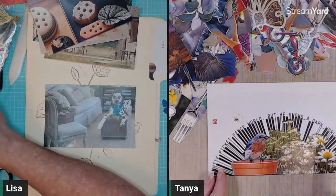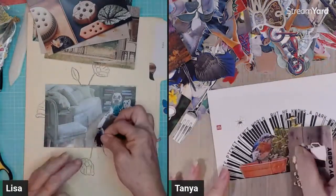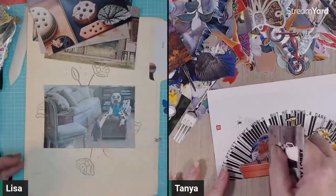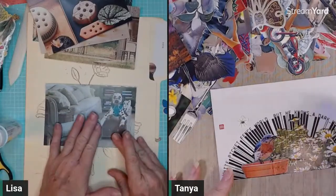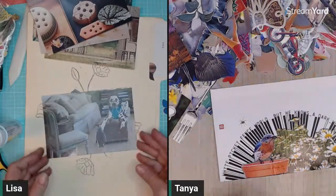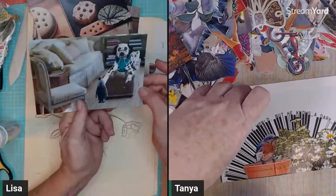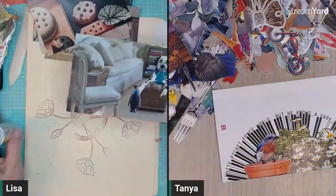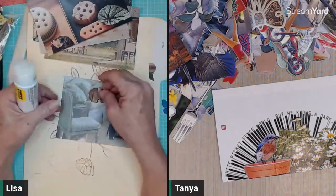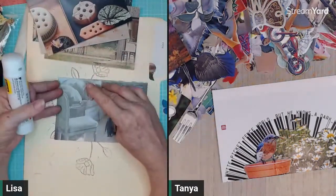So far, so good. This dog's paw is way too long, so I'm using this penguin to kind of cover him up. Hide that a little bit, yeah. Now we could put that little guy on the couch.